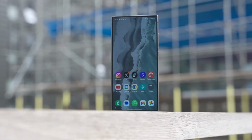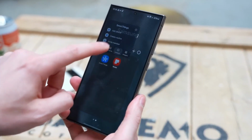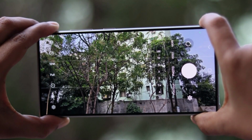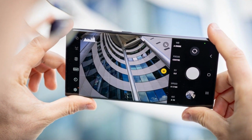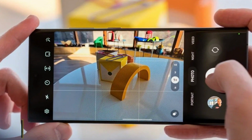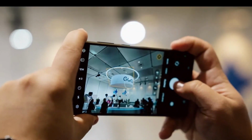For photography enthusiasts, the Galaxy S25 Edge is shaping up to be a powerful choice. Rumors suggest a 200-megapixel main camera with optical image stabilization for crisp and detailed images. Alongside it, there might be a 12-megapixel ultra-wide sensor for capturing more in a single frame. The front camera is also expected to be 12 megapixels with autofocus, ensuring sharp and clear selfies.